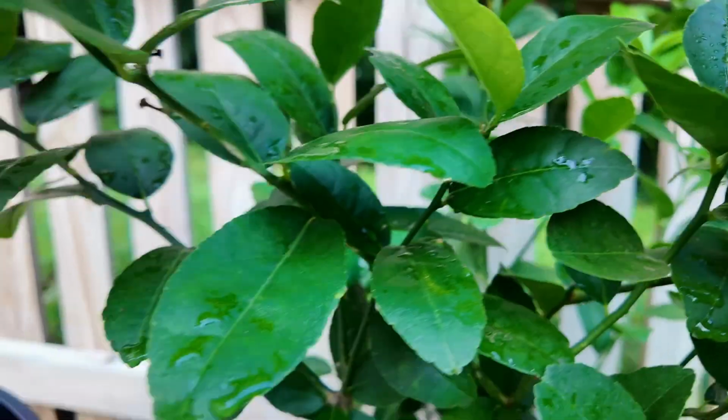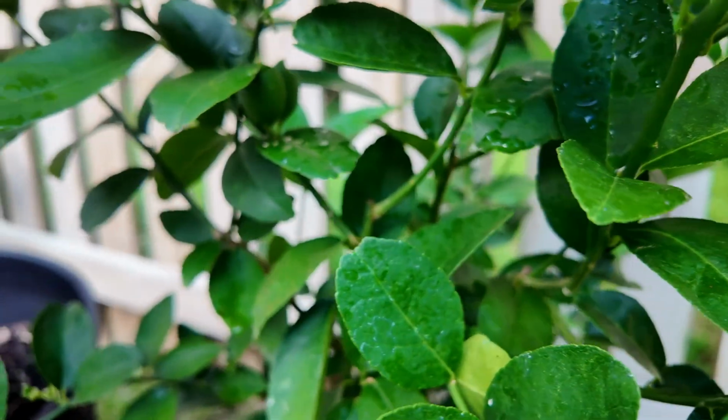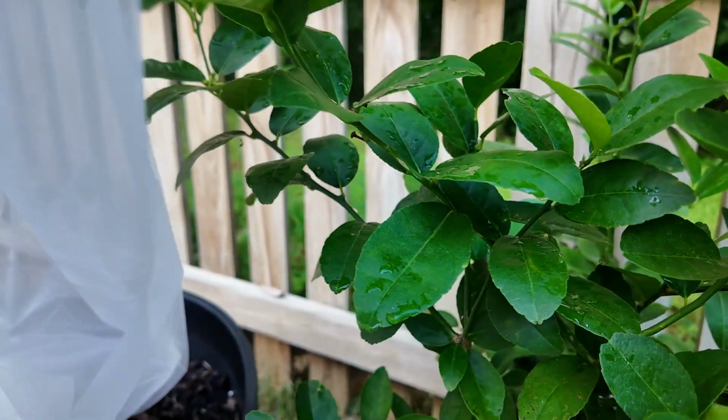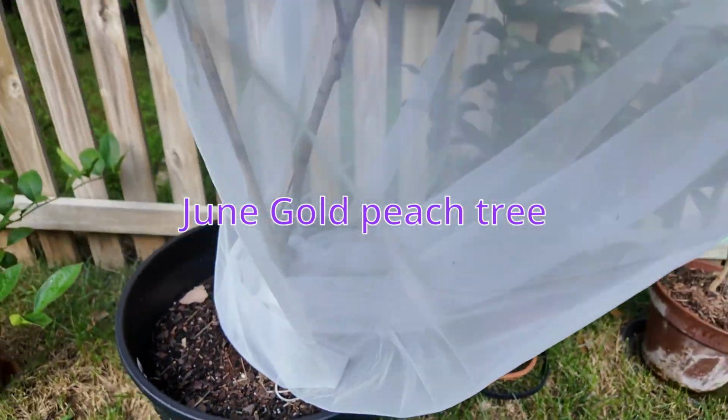Where are they? They're hidden in those leaves. Let's see, can we get it? Right there. There we go. This is my June Gold peach from Fast Growing Trees. The peaches are close, but not quite ready yet. It's leaning a bit, so I hope to get the peaches soon so I can take this off and stake it up properly. I have a white fly right there that I need to deal with once I harvest the peaches.